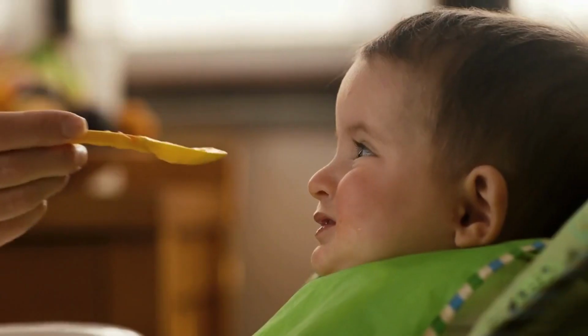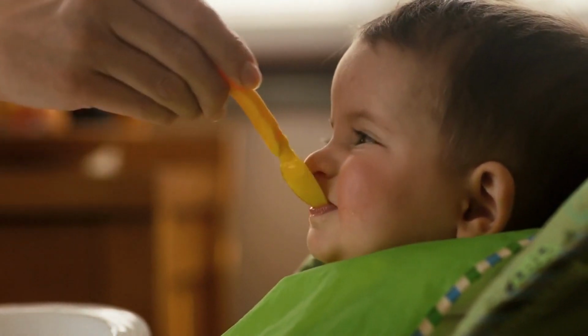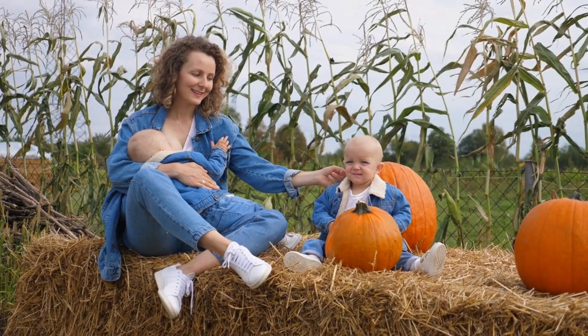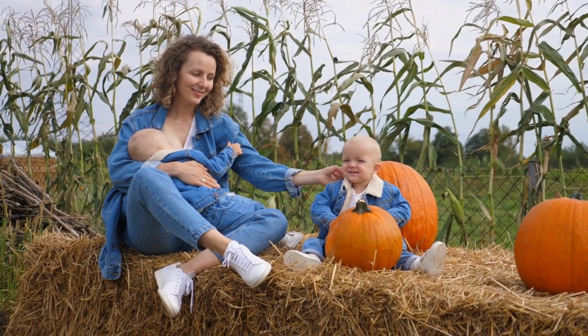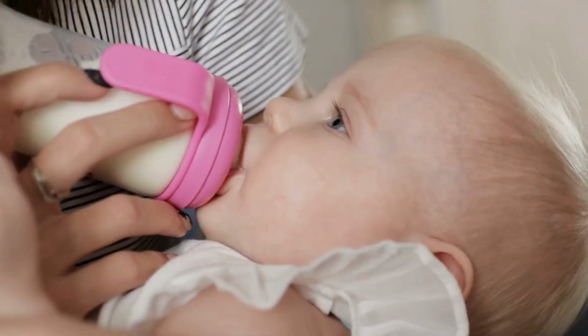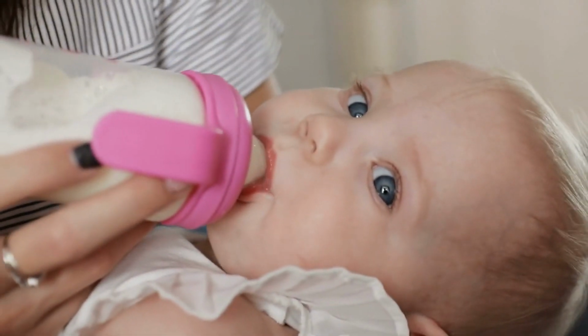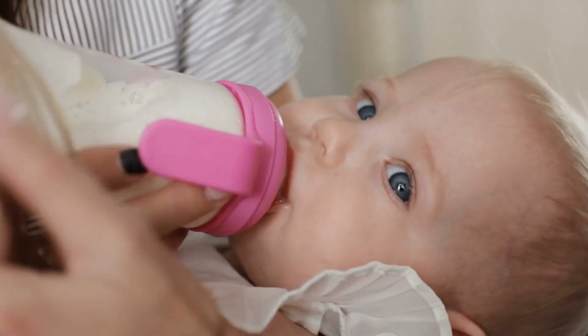Weaning. Making the choice of when and how to wean your baby from breastfeeding can be challenging. There is no right time to wean your child. Breastfeeding is a decision that only you can make. If you do decide to wean your baby, consider doing it gradually so that they can get used to drinking from a bottle or cup.